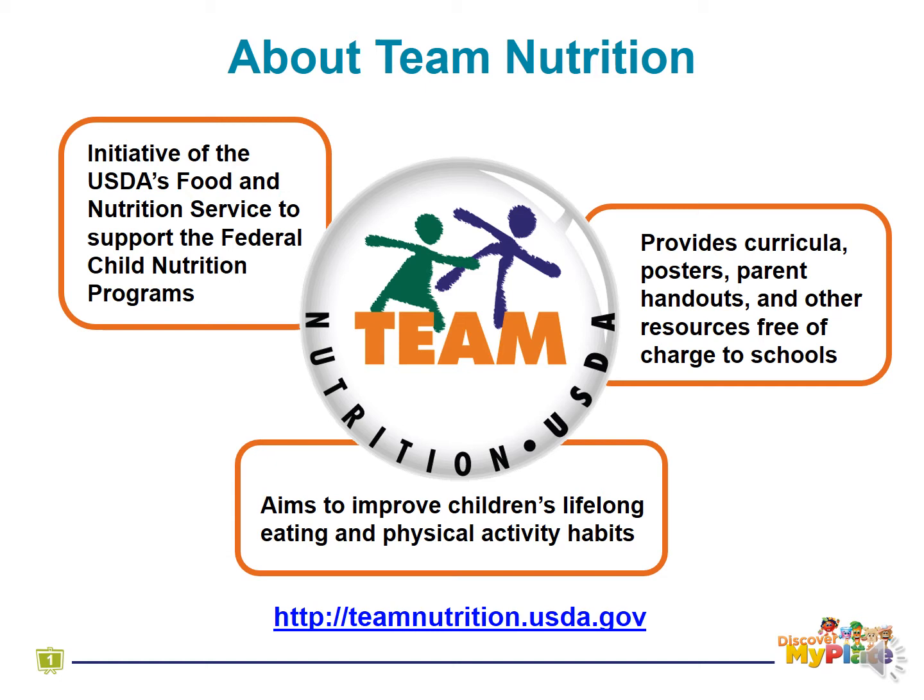Team Nutrition provides printed curricula, posters, parent handouts, and other resources free of charge to schools that participate in USDA's child nutrition programs, such as the National School Lunch Program. In addition, materials may be downloaded from the Team Nutrition website at teamnutrition.usda.gov.